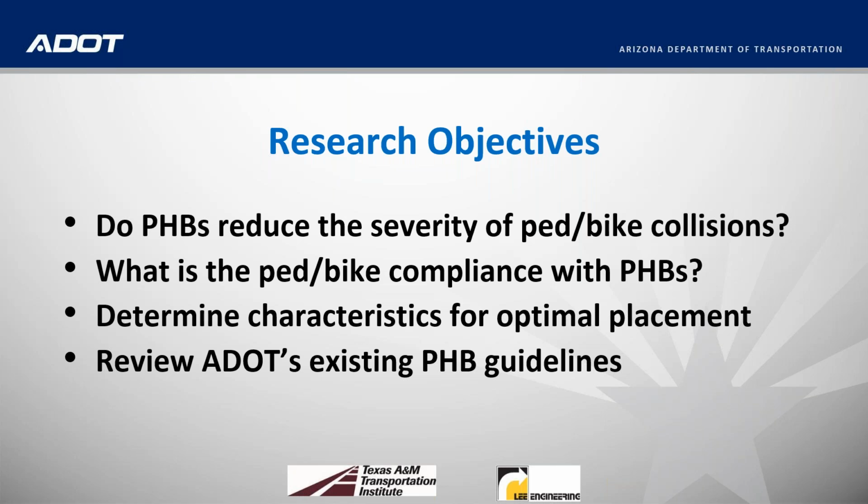So Michael talked about the 10 locations that were identified, 10 different locations of the PHBs that were used for some field work in evaluating things such as that bike ped compliance. Now, one of the keys, of course, was we were also very interested in looking at, as it shows here, what are the characteristics for optimal placement. And what we really wanted to find out there is what is the geometry needed in relation to maybe a traffic signal that's down the road. How far away should a PHB be, what should be the minimum distance that they can be placed, and those type of things. Obviously, geometrics specific to the PHB.